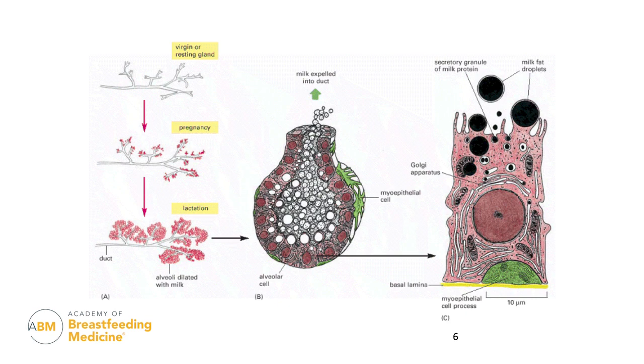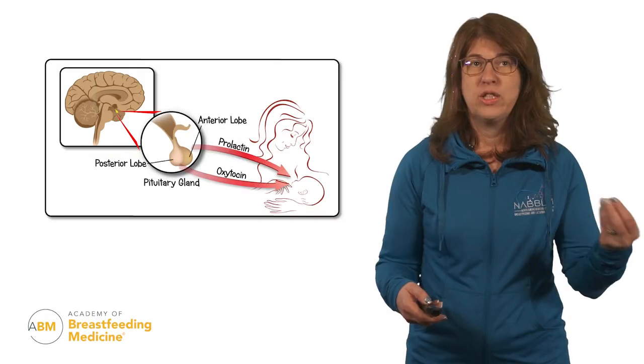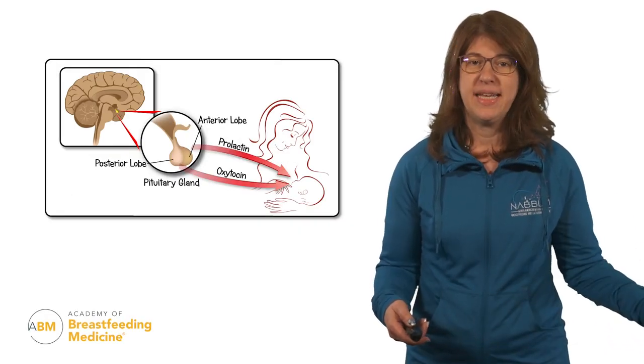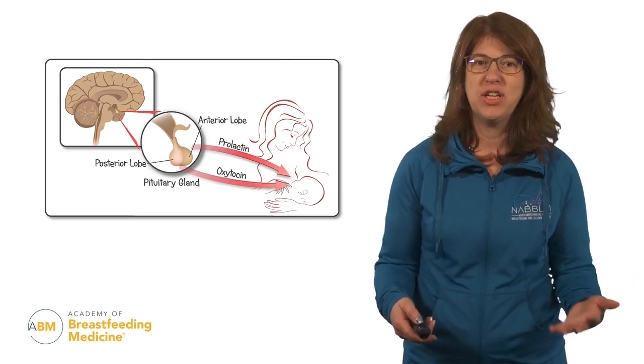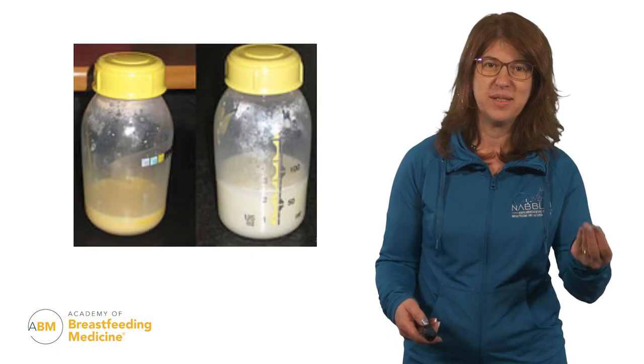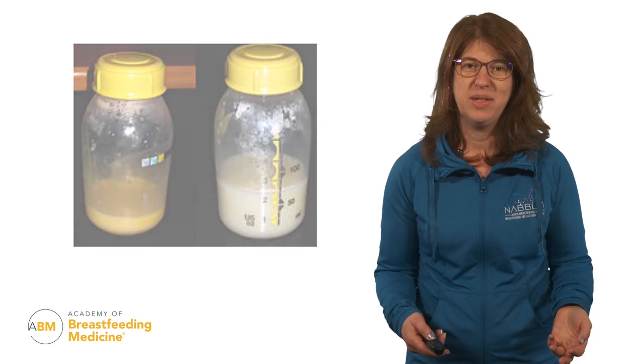The individual alveoli have wrapped around their basement membrane these myoepithelial cells, which respond to oxytocin and contract and help the milk to move down to where the infant or a pump can extract it. During pregnancy, the prolactin starts to go up higher, and the withdrawal of the hormones of the placenta after delivery allows that to really act on the breast. And that's when we get the transition from colostrum, the small volume that's needed for the baby in the first few days, to larger volumes of milk.